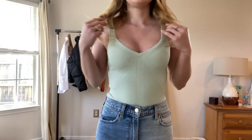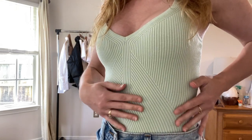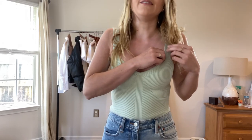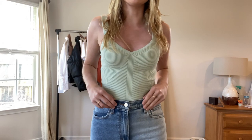It's very on trend for spring, summer, and it is in a size small, which I typically go for in bodysuits. I don't like things being super, super tight on me. I do like a little bit of stretch to it. The fabric of this bodysuit, as you can see, it's not exactly a cotton. It's a little bit thicker, so I would call it more of a spring sweater type material. It's very breathable. It's not gonna get you hot and sweaty. It is just perfect for the changing seasons, and it's in this beautiful color.